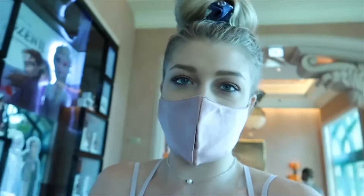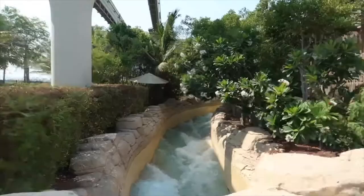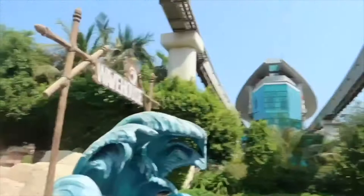Basically, we're just gonna be up close with the sea lions and get to take a picture with them. So, let's go. So, we're on our way to the sea lion encounter, and this is just a little glimpse at the water park. So humid that my camera's fogging up, but that looks fun. This looks cool. There's a very pretty view of the hotel. And here we go.